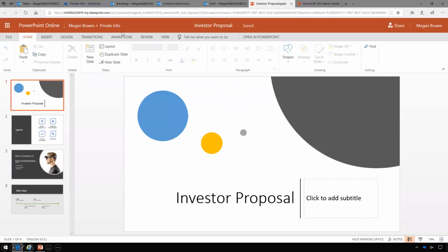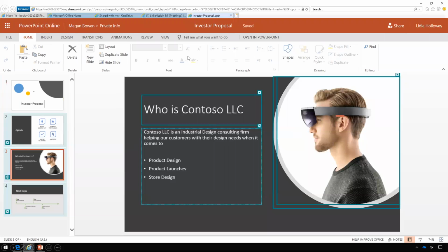So Megan sent that over to Lydia to be able to work on it. So we're going to kind of play a little game here. We're going to show you Megan's view, right? She's looking at it in her web browser. But then if I go to another session, this is Lydia's view of this.